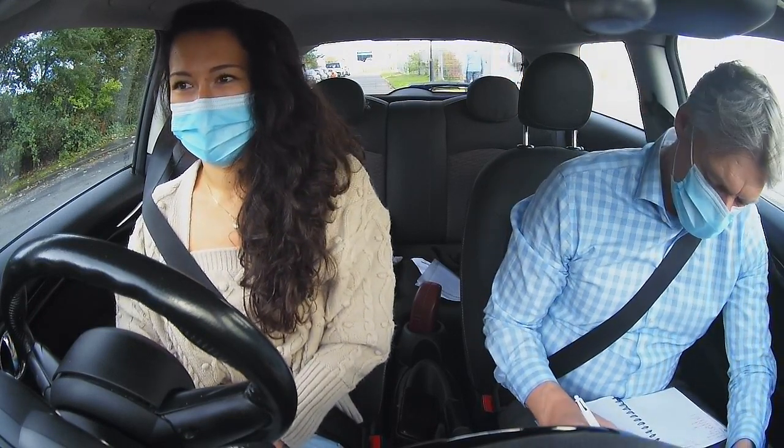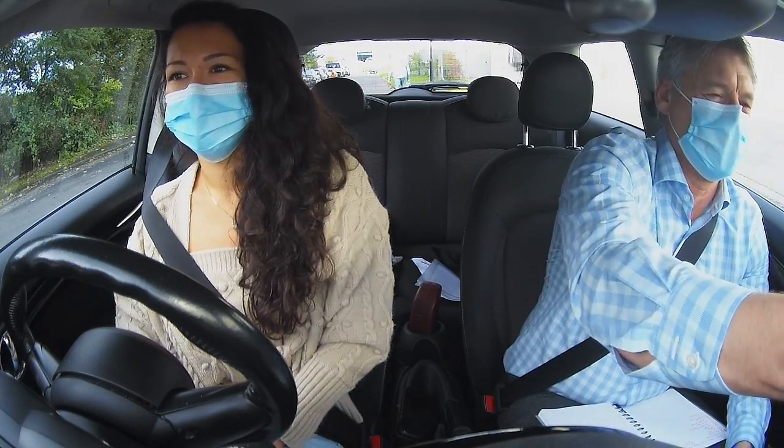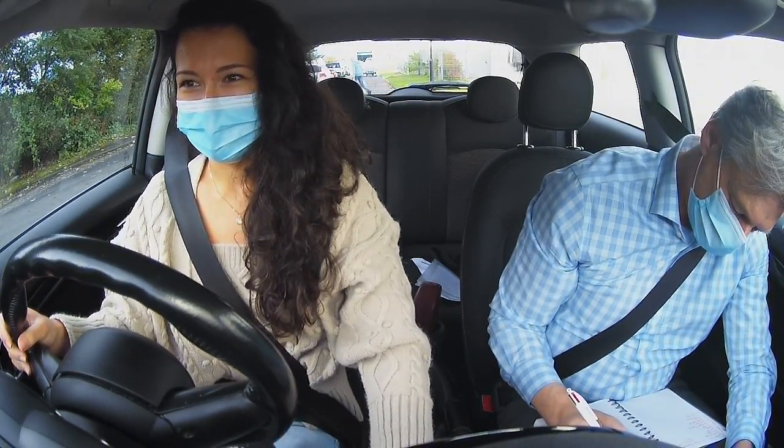Good. Right, just follow the road ahead at all times unless you're directed by signs and markings. We're just going to follow the sat nav. I'm not going to tell you about it because I've already done it. So if you just make your way off, get yourself going. Let the show begin, Pamela.